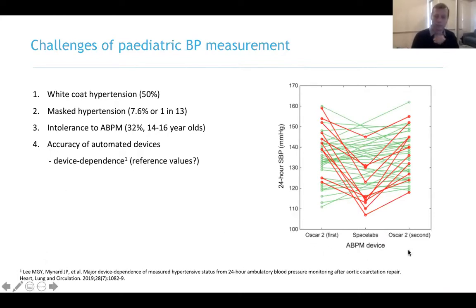We did a study of ambulatory blood pressure in children and young adults after coarctation repair. And we were very confused by the results in that we used one device, the Oscar 2. If you just focus on the red points here, we used a Space Labs and we found completely different results. The blood pressures were much lower. Then we thought, well, we better do another measurement to see if that was real. So we did another measurement with the Oscar 2 and found pretty similar results to the initial run. This really suggested that there was a fairly big device dependency in these measurements. So that emphasises the need for devices to be validated and for reference values to be established for a particular device.